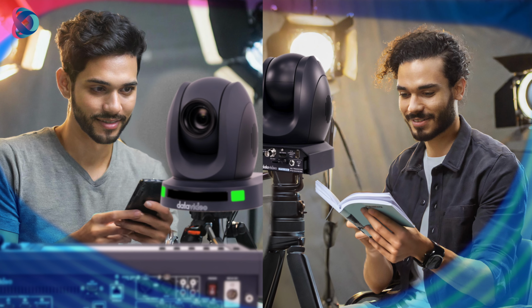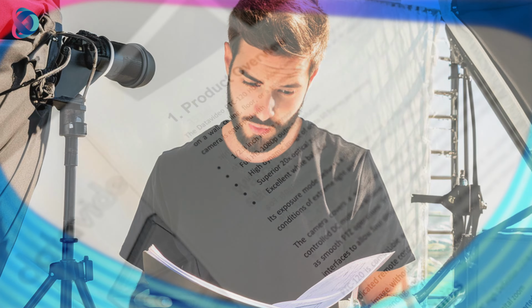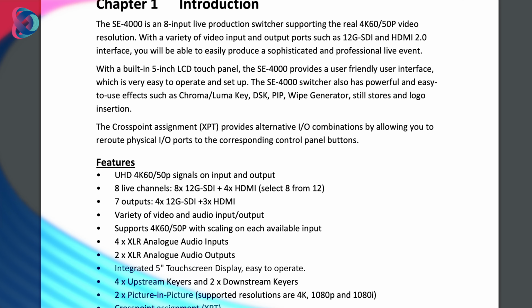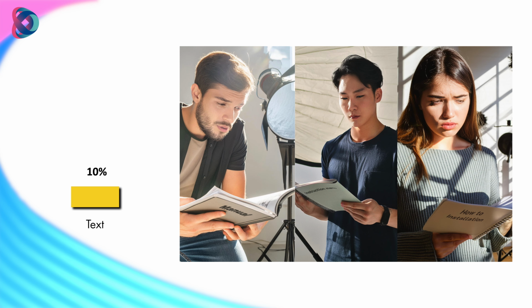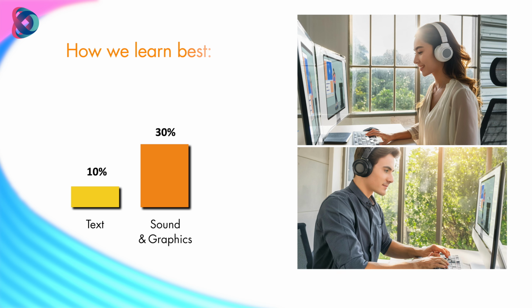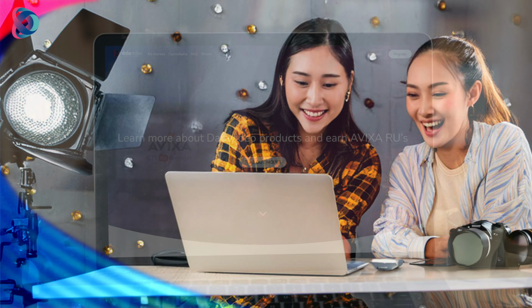Congratulations on getting your Datavideo equipment. Ready to become a pro at using it? If the manual feels a bit overwhelming, don't worry, you're not alone. Studies show that we only retain 10% of what we read, 30% of what we hear, and 50% of what we see in videos. That's why so many people prefer learning through video content.